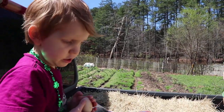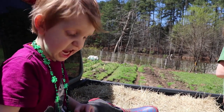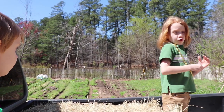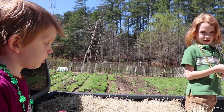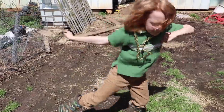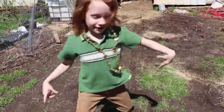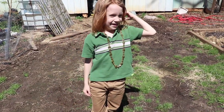I see yellow in it. You see yellow in it? Is it gold? Oh my gosh, the first gold penny. Inside the egg? I don't know about that. Is that the leprechaun dance? Yeah. That's amazing. Awesome. Good job, Rowan.